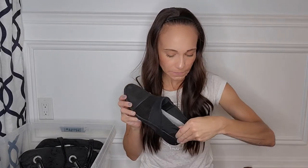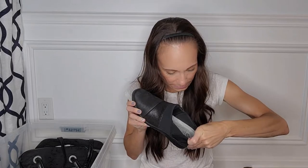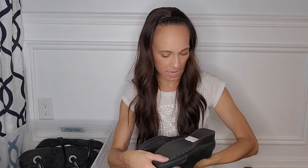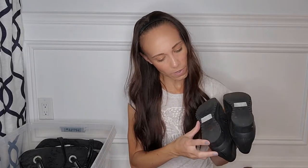Okay, next is Clark's Cloud Steppers by Clark's. Clark's are a consistent seller for me, between like 20 to 25 for flats, and booties sell even better, usually in the $30 range. But these are leather. They are a size 6D, really good condition, and they were $6.96 yellow. So again, $3.50, it's like everything I bought was $3.50, it feels like.